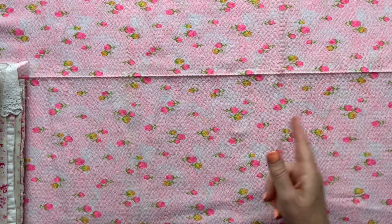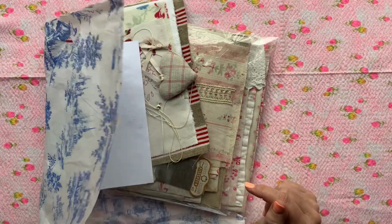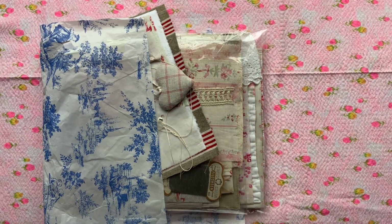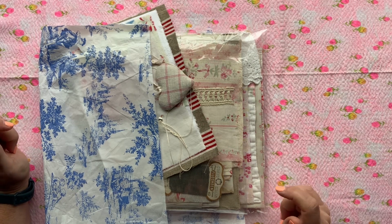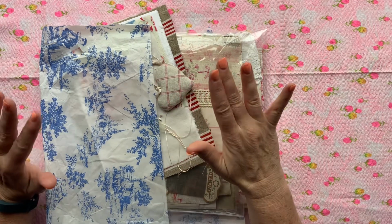I'll put that there. And then last but not least, sorry for the crinkling because I haven't even opened this bit. I'm just going to take that out because that's got my address on it. Right, so this again is from Lulu Retro on Instagram, and I will pop her details down at the bottom because she is a fabulous seller.